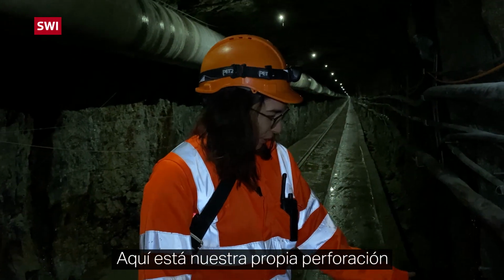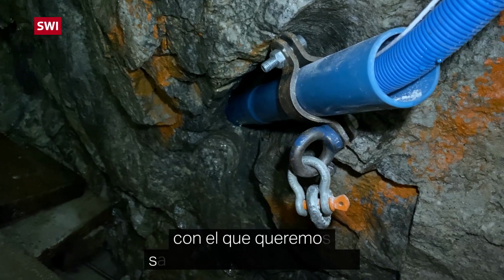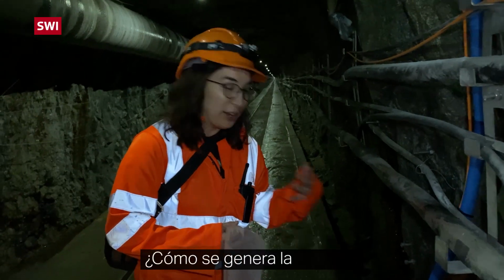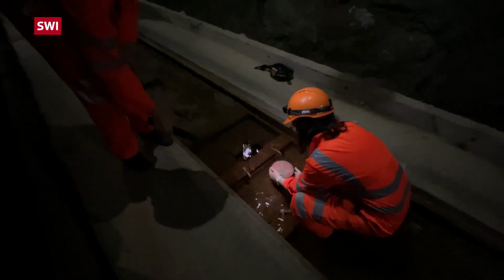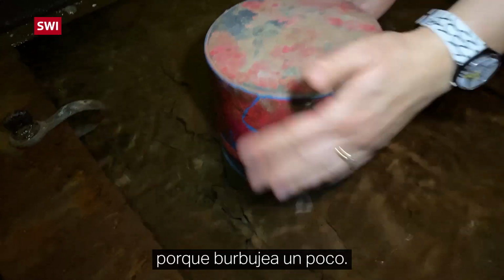Here is our own borehole for this geobiology type experiments, where we want to know how life survives and adapts to subsurface conditions, what kind of energy sources there are, how energy is generated, and how perturbations in energy alter microbial life. This is called champagne bottle because it bubbles a bit.